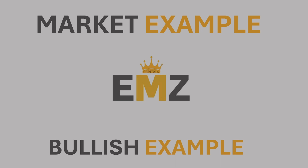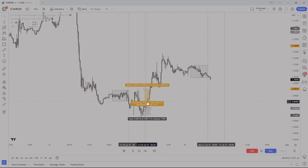So it's time to move to TradingView to show you guys a market example of a bullish example. I showed you guys a bearish example. I'm going to show you guys how to trade the Judas swing in bullish market conditions. All right, guys, I'm on EURUSD. Let me just clear these other drawings for you guys.